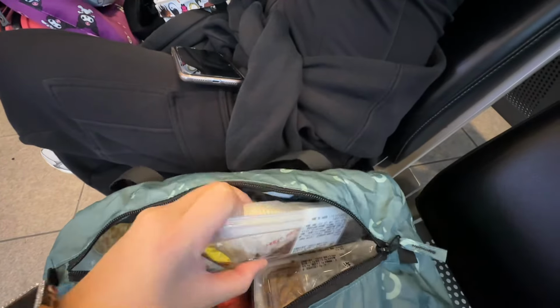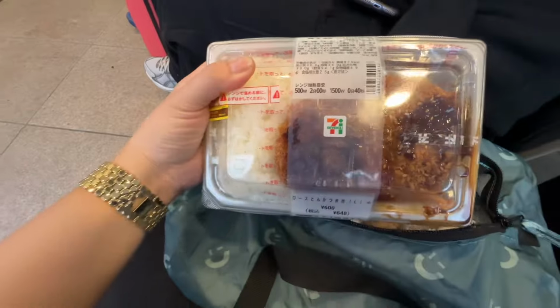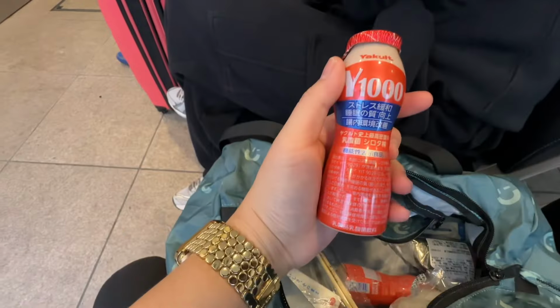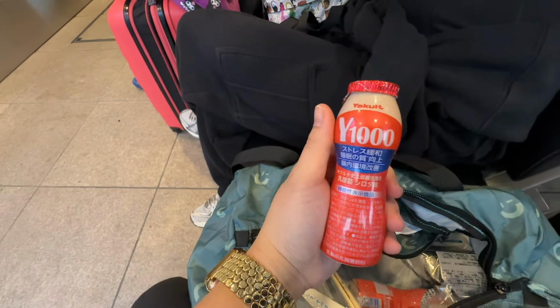7-Eleven Mikey had a very good pick. Look at this tonkatsu, which for sure he's gonna share with us. I got this one. I don't know, it looks like a karaage. Then of course we have to have this one, the Yakult Y1000.